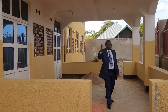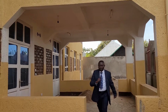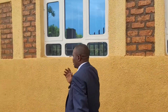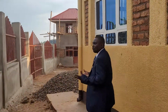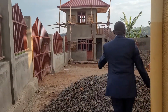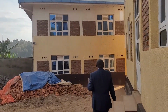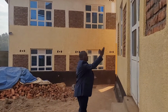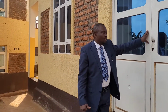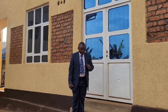So we're gonna go down. Right there, that's our emergency room. So we're gonna go down this way. As you can see, we still have a lot of materials. We have these stones here, sand, bricks. So we are still in construction phase. Now, right here, this is our emergency exit door. It's not for use for anybody, but just for emergency exit to this facility.